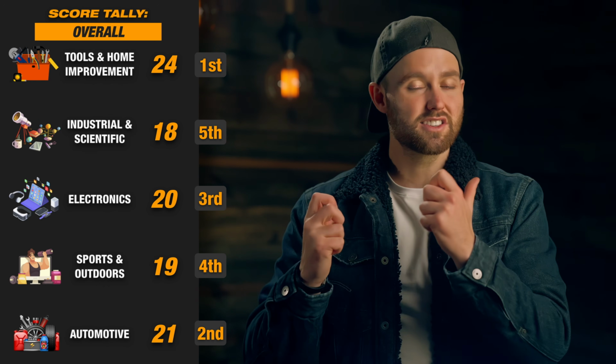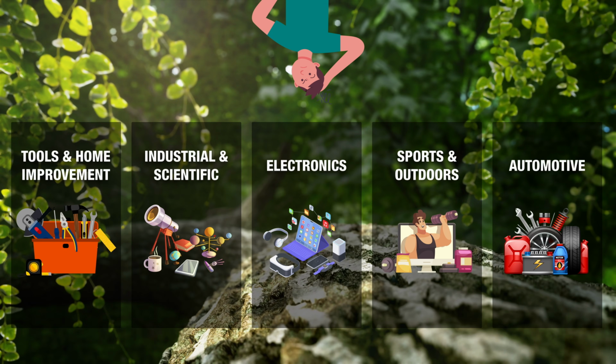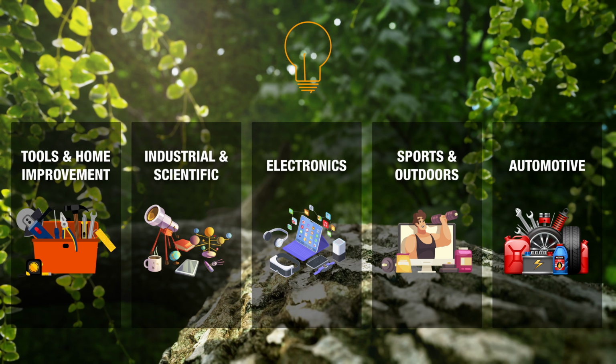And so based on this analysis alone, these are the top 5 categories to sell products in on Amazon. However, you can sell in any category whatsoever. However, these do have some advantages as we went through. So if your product could be listed in multiple different categories based on its nature, I hope you did find this helpful. Or if you don't care what type of product you sell, this could be the impetus for which categories you research.